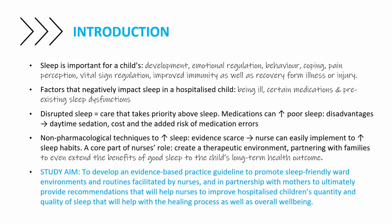Sleep is vital for a lot of essential processes in a child, such as development, emotional regulation, behavior, coping, pain perception, vital sign regulation, improved immunity, as well as recovery from illness or injury. Some of the factors that negatively impact sleep in a hospitalized child are being ill, certain medications, as well as pre-existing sleep dysfunctions. Sleep is often disrupted by care that takes priority over sleep.